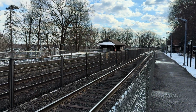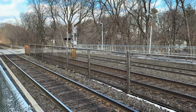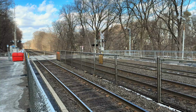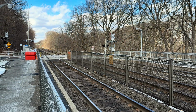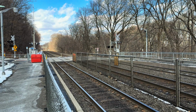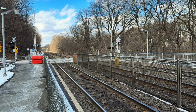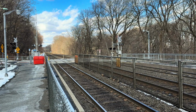Hohokus is a pretty town and a pretty spot. Got a hill behind me that blocks the wind, and got 3 tracks here. This is a great place to get horn action. You got 2 crossings in close proximity. This is Warren Avenue and further down the famous Hollywood Avenue, where many photographs and videos have been taken as the train starts to go around Collins Curve.